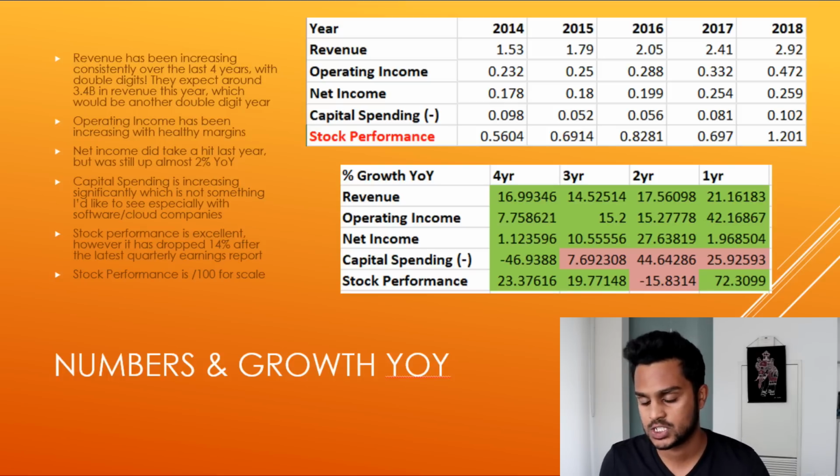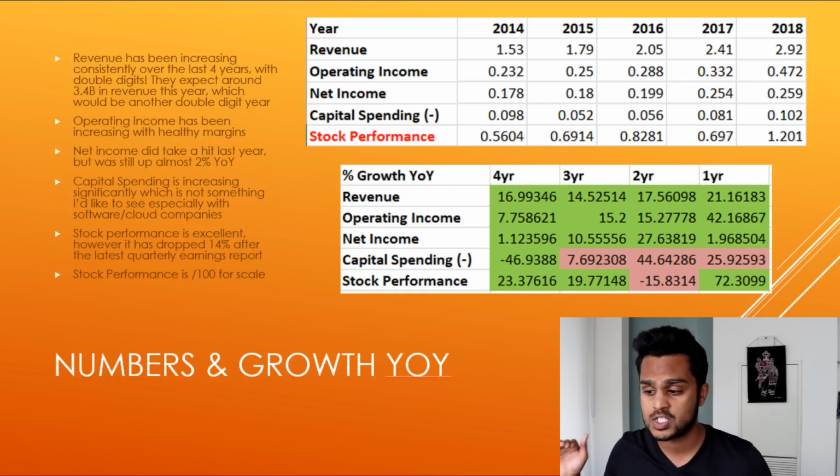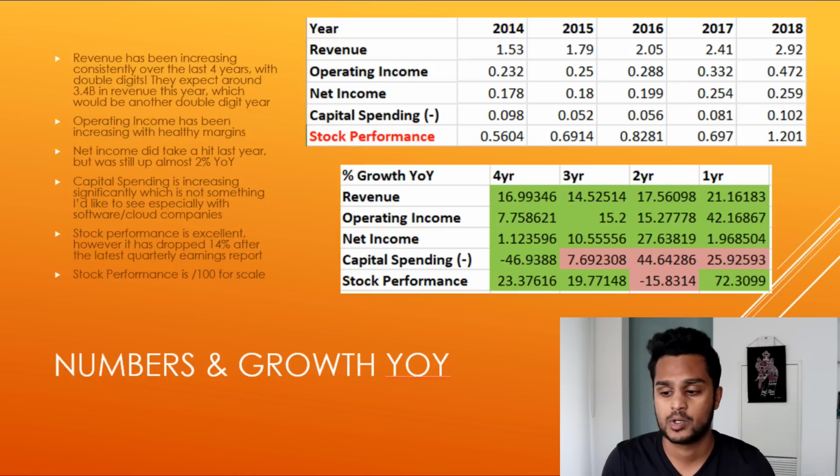Now the last thing, of course, is the stock performance, which was excellent over the last few years. In fact, its last 1 year grew 72%, which is astronomical compared to the S&P 500 or any other index fund. So this is a great growth stock, and now with this recent dip of around 14%, it might be a good opportunity to come in because these numbers are looking pretty good. They are green across the board, and it does provide some good value here and some good potential. So it might be a good entry point right now.